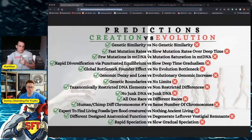Exactly what we would expect if the timeline is young with all animals, with all things. We have fast mutation rates. You guys said it's slow. We have few mutations in the mitochondria, yet mutation saturation should be something you guys would find. We find rapid diversification via what's known as punctuated equilibrium, and you guys need slow deep time gradualism, which we don't even see even in the fossil record. Even the fossil record now agrees with punctuated equilibrium.